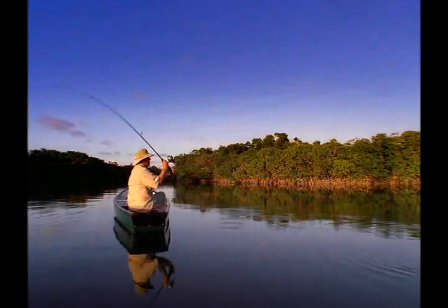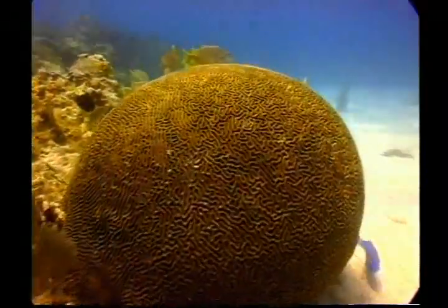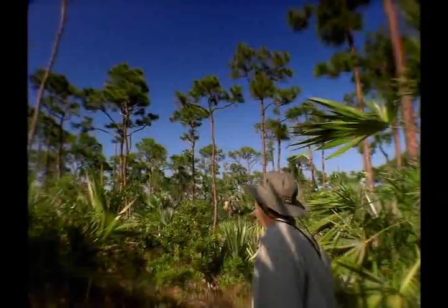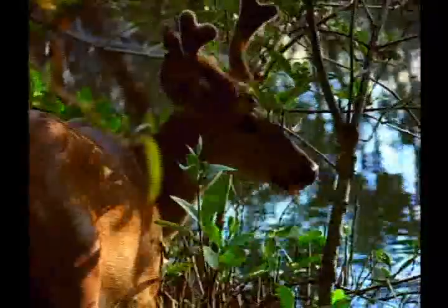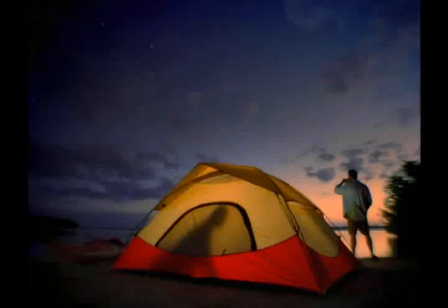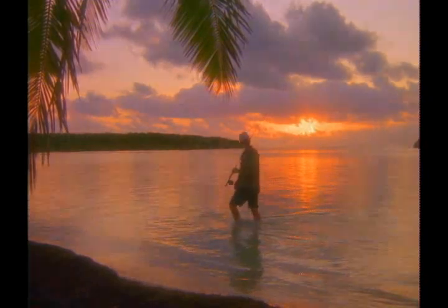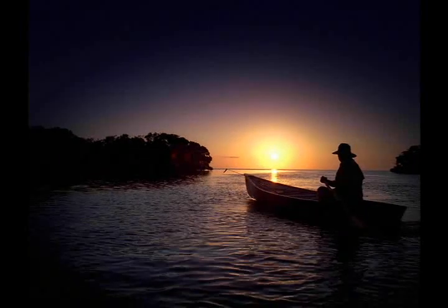Welcome to Tranquility Base. If Big Pine Key and the Lower Keys don't mellow you out, you might consider professional help. Here, you can dive the incredible living reefs of Looe Key or the wreck of the Adolphus Bush. Put your boots on and go hiking in the Great White Heron National Wildlife Refuge or the Key Deer Refuge. Explore the natural beauty by kayak at Watson's Hammock and stake out a campsite under the stars at Bahia Honda State Park. If you truly want to get away, Big Pine Key and the Lower Keys is the perfect escape.